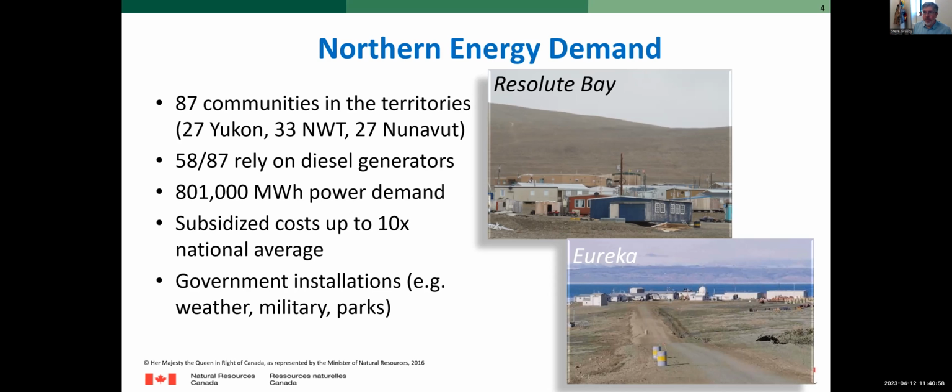So people pay a lot for their energy. So this brings another advantage in the sense that while a geothermal system, you can look at economics of that, but when costs are so high to run these current systems, any other thing becomes more attractive. And as mentioned, there's also, beyond communities, a number of government installations, such as the weather station here at Eureka on Ellesmere Island.